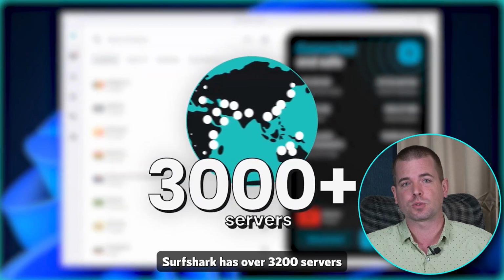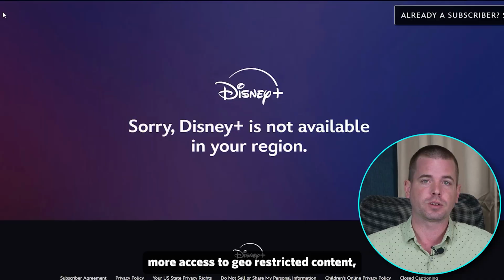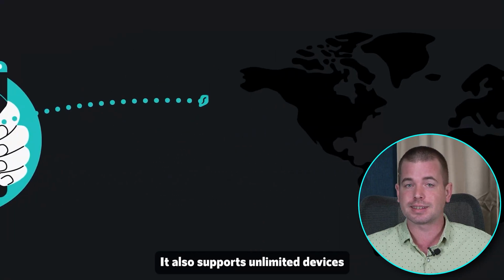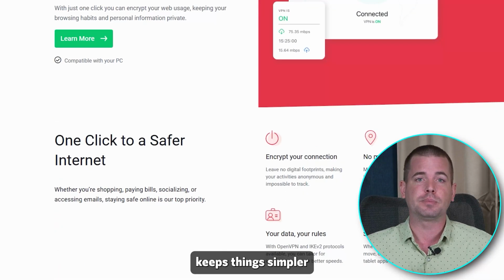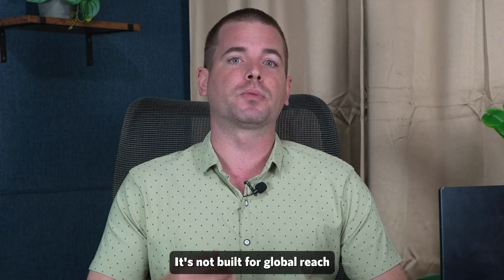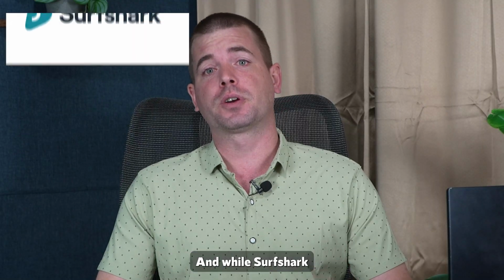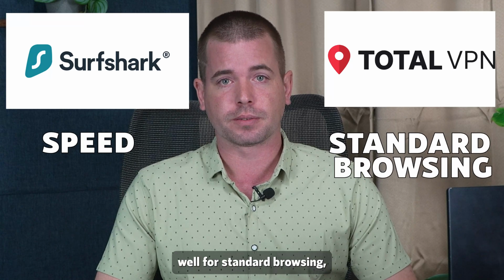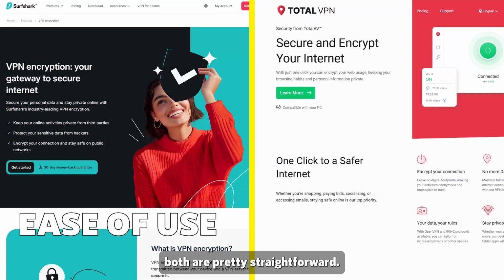Surfshark has over 3,200 servers in 100 countries, which gives you more reliable connection, more access to geo-restricted content, and better global performance. It also supports unlimited devices at the same time, which is great if you're running it across your whole household. Total VPN keeps things simpler with around 50 servers in 30 countries. It's not built for global reach in the same way, but if you mostly stick to one region, it does the job. And while Surfshark comes out ahead in speed, Total VPN still holds up well for standard browsing, streaming, and casual use.